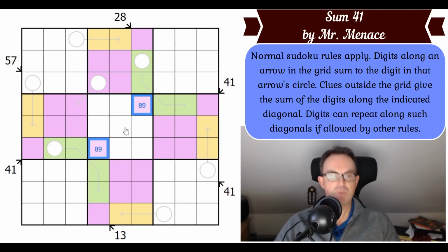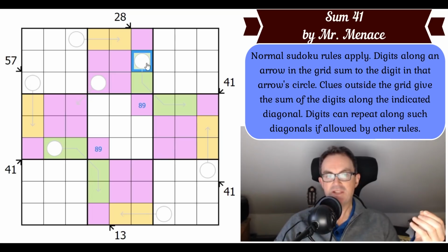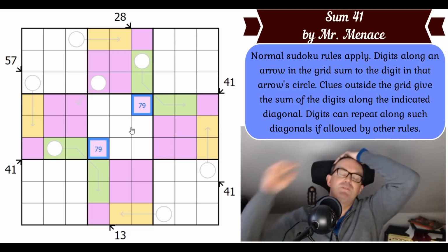So that's 17, which is impossible because actually, now thinking about it, there is one property I know about an arrow, and that is that if you think about the sum of any individual arrow and you include its circle in the sum, it must algebraically sum to 2x. Because let's say that this is an x, whatever's in the circle is an x, you then know that the arrow cells themselves sum to x, so the sum of the whole thing is 2x, and 2x is an even number. Now 17 is not even, so the most you could put into there would be 9 and 7, which is 16. Ah, that's so beautiful.